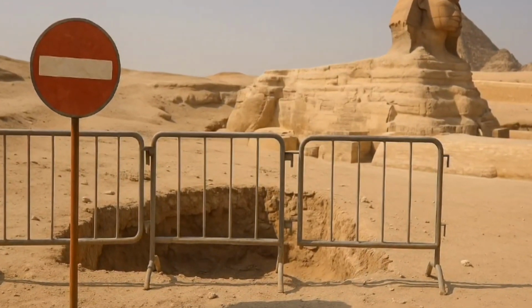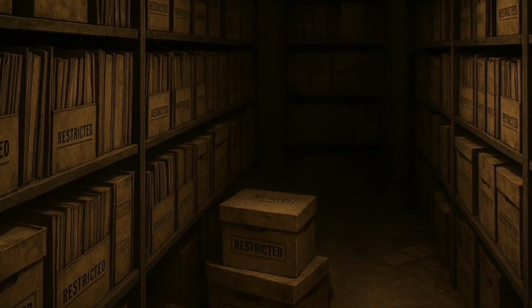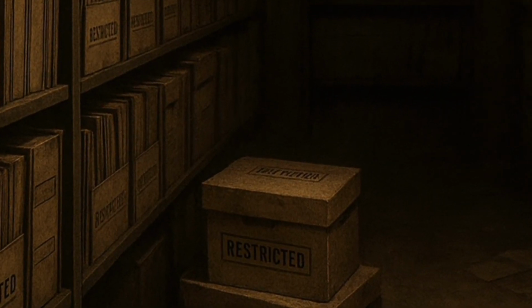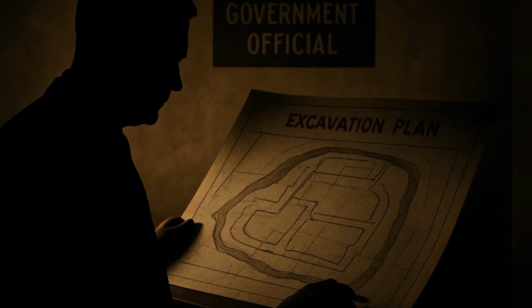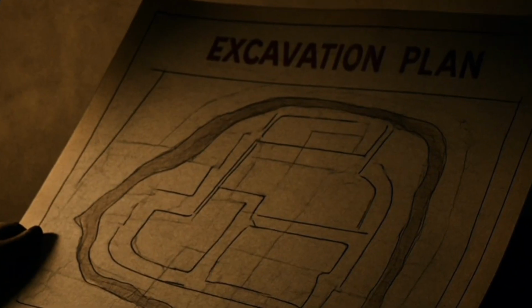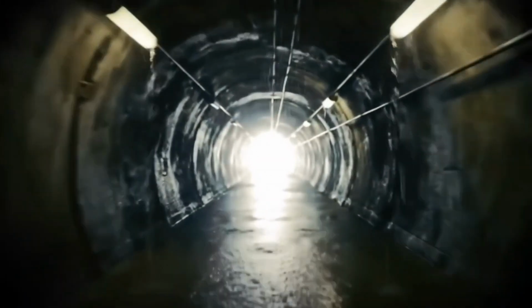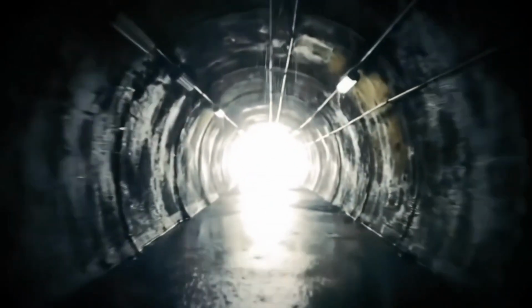The Egyptian government has refused outside access for decades. No international team has been allowed to excavate under the Sphinx, even though scans show something is there. So let's imagine the impossible happens. They open the chamber, and inside is something unexpected. A scroll, a relic, a device, something that doesn't fit the timeline, something that raises more questions than answers.